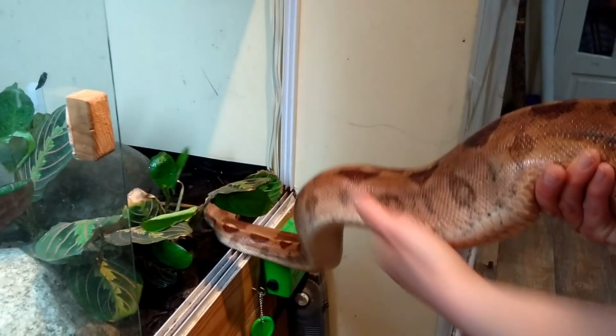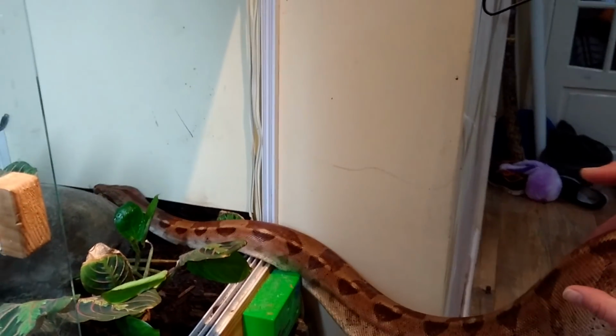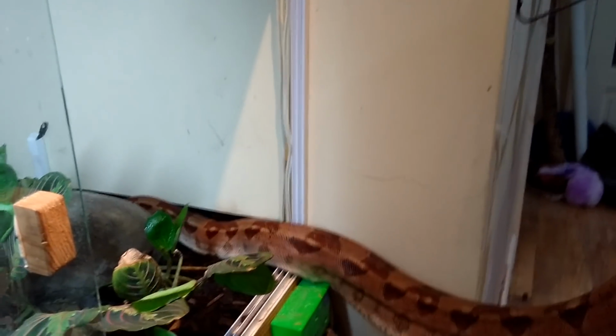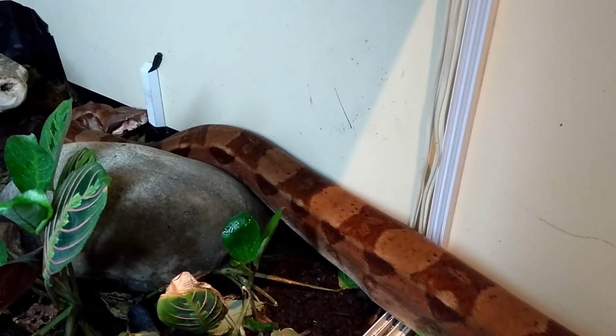So we'll go... There's your tank. Is that where you want to go? Yeah, it is. Wrong way. That way. There we go. And she goes, oh, thank God, the stupid ape has allowed me to go back into my house.